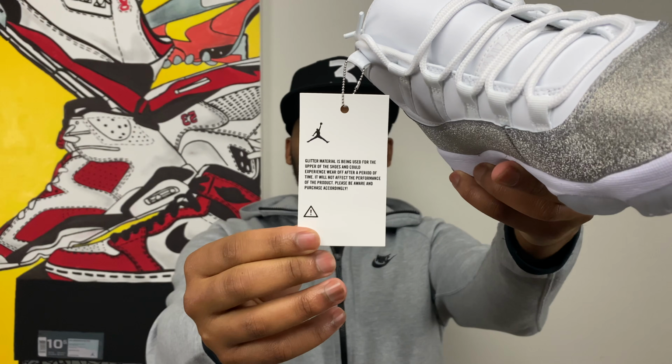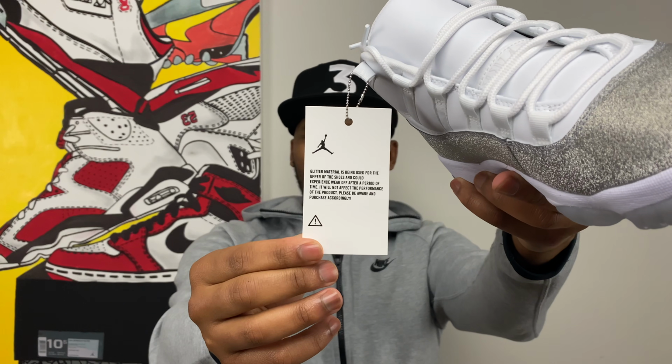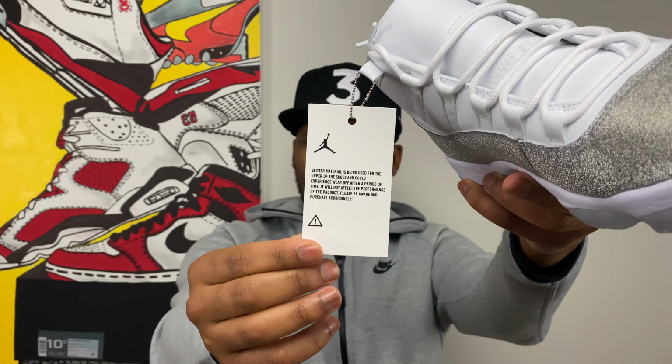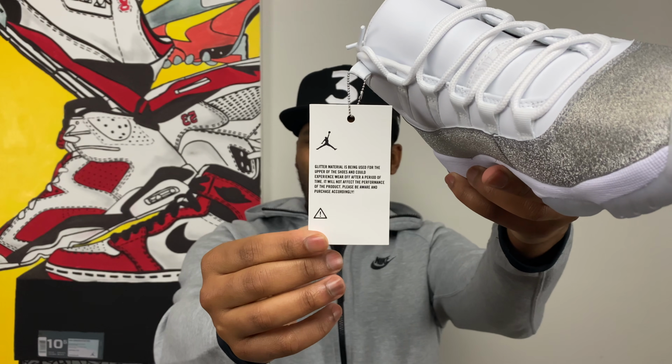Now, we don't get any extra laces with this shoe, but we do get a hang tag here that basically says that the glitter material being used for the upper of the shoes could wear off after a period of time, but it will not affect the performance of the shoe. While that's all well and good, I was looking at my hang tag in particular, and I noticed something a little odd. Glitter material is being used for, I believe, is the intended use of the word, but on my tag it says FDR. I don't know if anybody else notices that. Maybe it's just me going crazy.